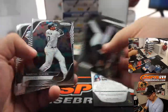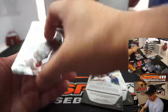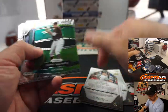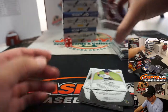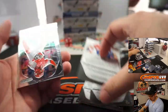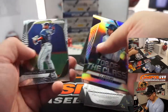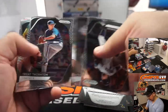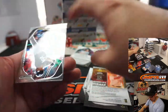There's Longo again, to 99. Corey Seager, to 149. DJ LeMahieu, Red Wave, to 99. Max Fried, to 199. Joey Gallo, to 199. C.J. Abrams, top of the class, refractor or silver. Matt Olson, to 15, another nice low number there. Juan Soto, to 149, numbers game.